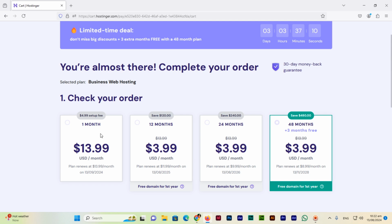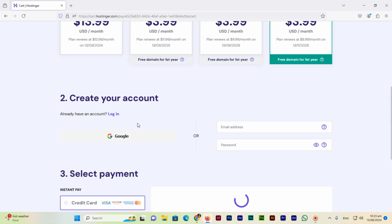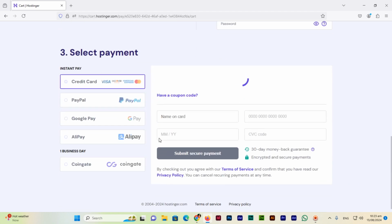But if you select 1 month, meaning you want to pay your hosting fees monthly, then you will not get this option. So I recommend choosing one of the longer plans. As per your budget, you can select one of them, and after that you will create your account. Simple, you can connect your Google account or your email address and password, and then select the payment method according to your country. Here you can see credit card, PayPal, Google Pay, Alipay, or CoinGate also. In order to use this gateway, the minimum amount is 14 cents, and you can see 1 business day, that is instant pay, these options.